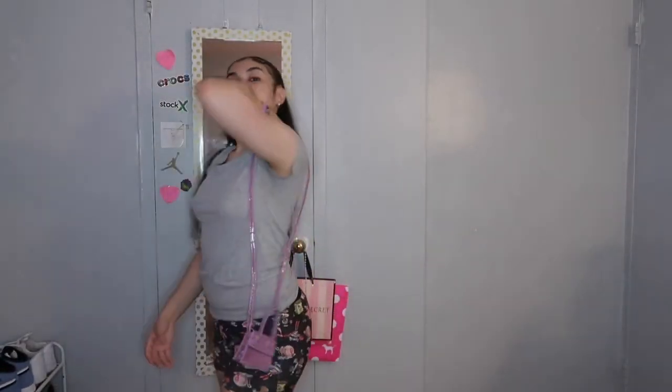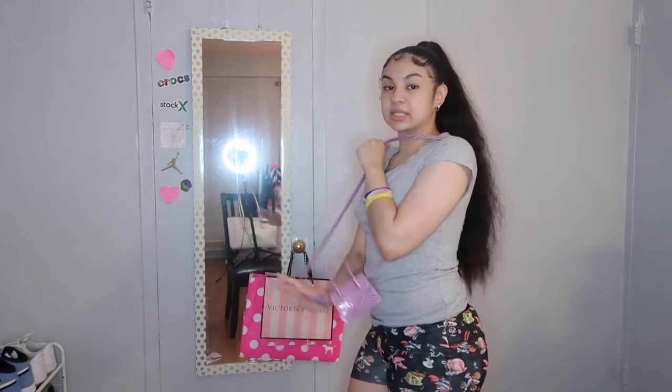I literally be trying to get purses in different colors because I'm just not switching out my closet. I need more colors. It's always black, white, red. That's why I need more shoes. I need more purses. I need more outfits. So I have this purple bag just in case I get something else that's purple.